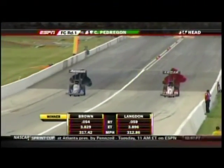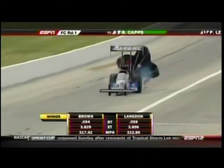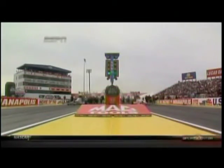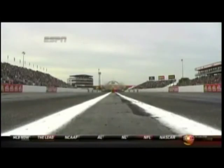Antron, 3.82, 317 miles an hour, though. Langdon did give it a race for a while. So the number one qualifier will move on and face Doug Kalitta in the second round. Boy, Antron Brown, that Matco team car is just, I mean, they're running stout right now. 3.82 at 317 miles per hour. It doesn't get much better than this.